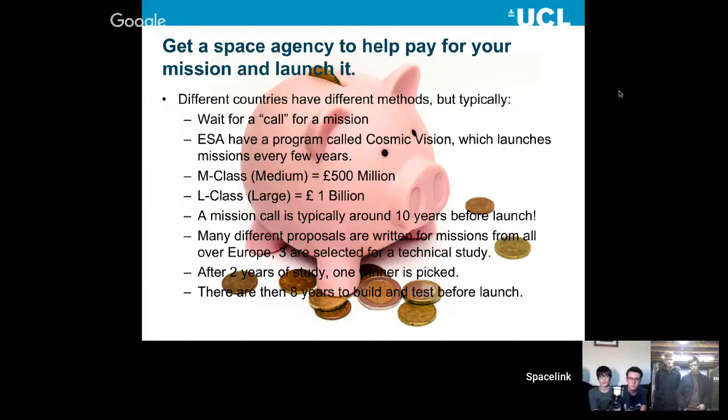These are both part of an ESA program called Cosmic Vision, which is an ongoing science program that ESA has with the objective of answering science questions for Europe. So one of these calls will open every few years, and it's typically more than 10 years before the launch. So you have to think up your science question and your mission design more than 10 years before it's actually going to happen. Answer one of these calls.